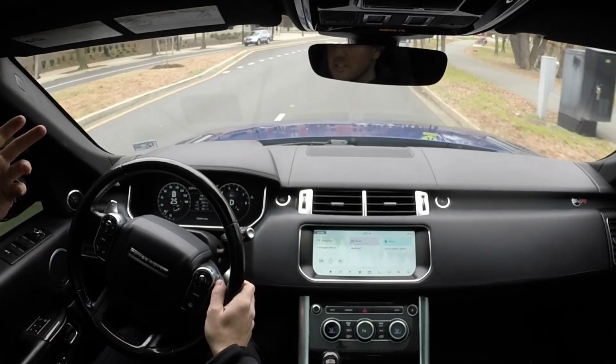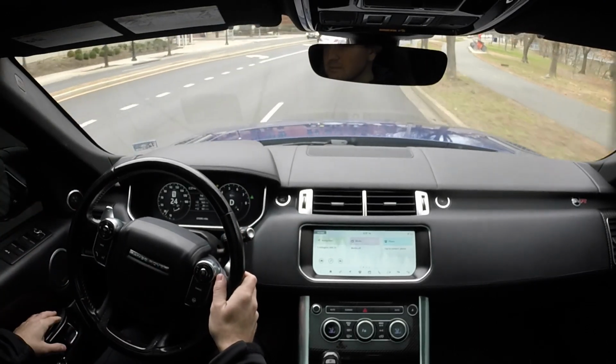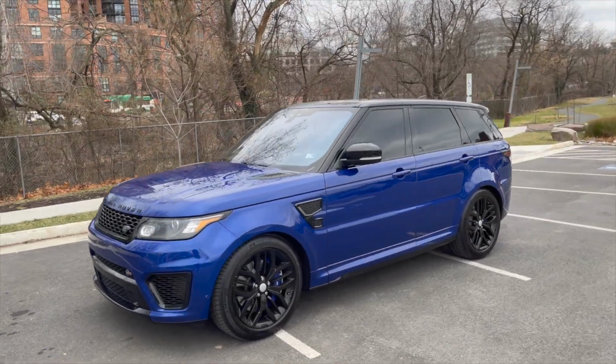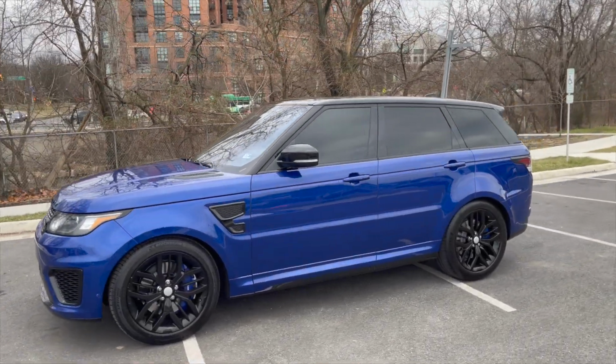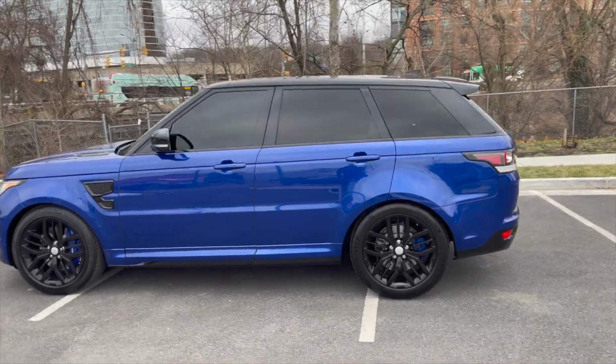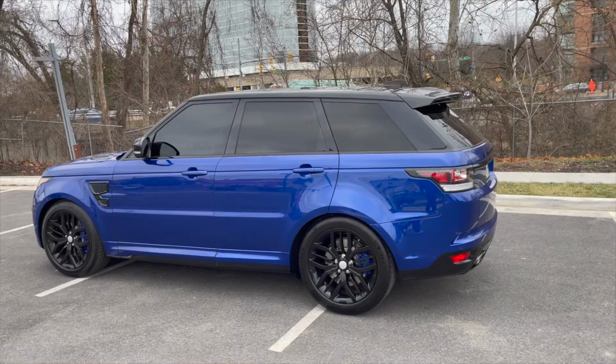You know, Range Rovers in general don't have the greatest reliability. I've had a couple people that I know have had Range Rover Sports, and they have been in the garage getting fixed a couple times, but these SVRs really almost make up for that.